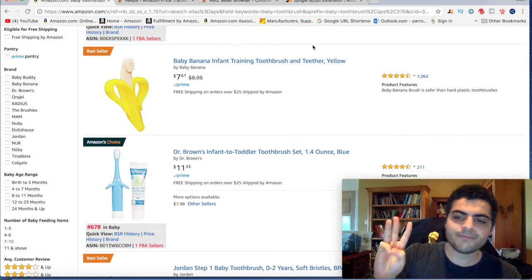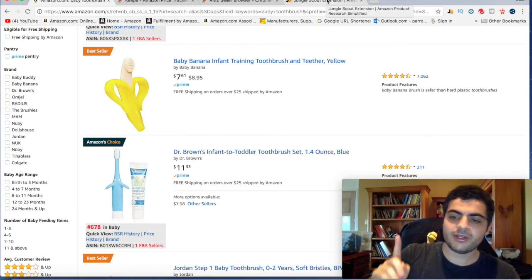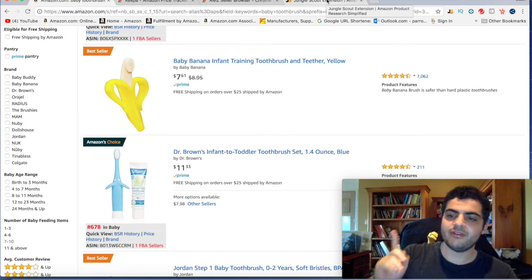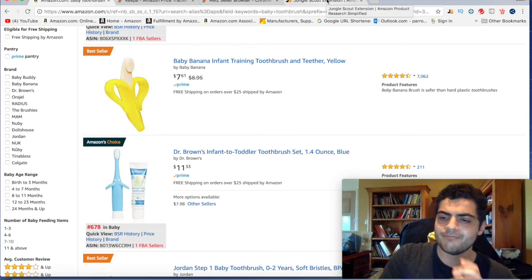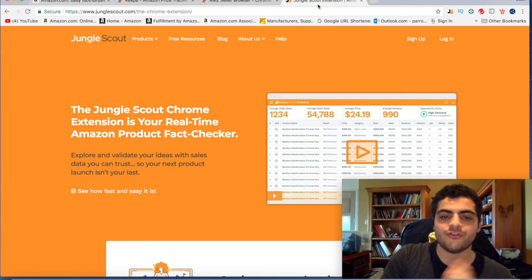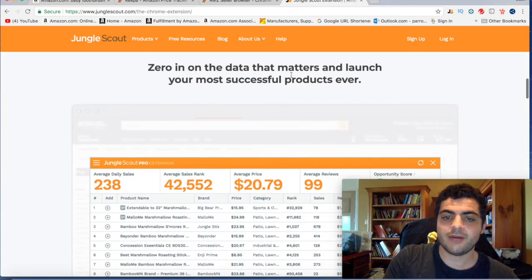And the third one, you guys would have heard of it before, and it's the Jungle Scout extension for Chrome. This one here isn't the monthly fee one. That's the web app. This is the single-time-fee extension. You just basically buy it once and it's there forever. So I really recommend the Jungle Scout Pro extension over the normal one, and I'll show you guys why. I'll show you how it's used and how I use it.